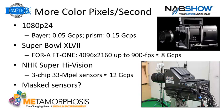At the Super Bowl, the 4A FT1 was 4K and goes up to about 900 frames per second. That's 8 giga color subpixels per second. The NHK 3-chip 120 frame per second, that's 12 giga color subpixels per second. Now you could go back up to that 1080p camera and mask its sensor and potentially get higher resolution just from the masking. So that's one interesting thing.